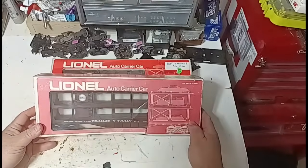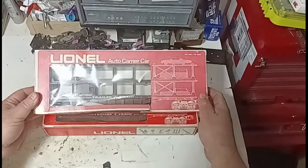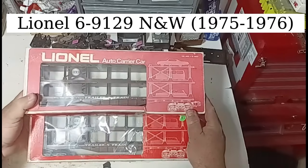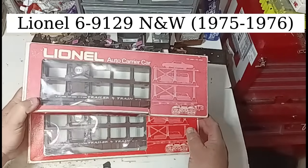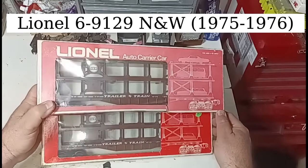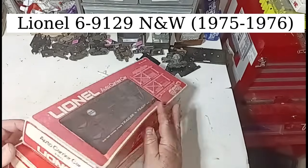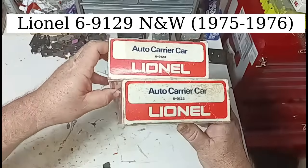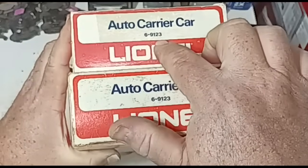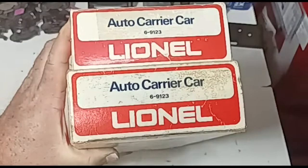Next up is an odd coincidence, or at least I think it's a coincidence. Over the years, I've collected a number of these Lionel tri-level open auto racks, made between 1973 and 1989. Most of the ones I have have no boxes, but my two most recent eBay purchases of these cars both came with boxes. Both cars are the 9129 Norfolk and Western versions made in 1975 and 1976. Now, the weird thing is that not only did they both come in the wrong box, but the same wrong box, for the number 9123 blue C&O car from 1973 and 1974.